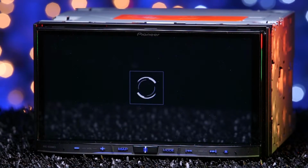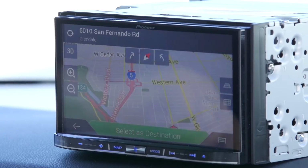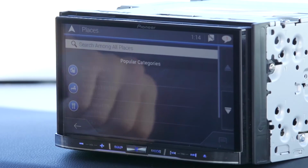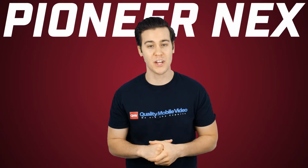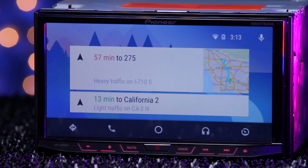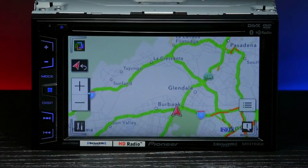Another major difference between the two radios is that the 8200NEX has built-in navigation. It uses Here Maps and Total Traffic, so you never have to look at your phone for directions ever again. The 4200 doesn't have navigation built-in, but you could just use your phone's GPS with Apple CarPlay or Android Auto, create a mirror link with the HDMI, or use App Radio Live.